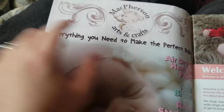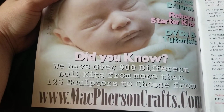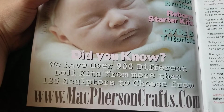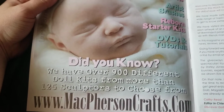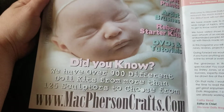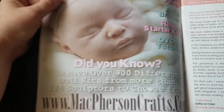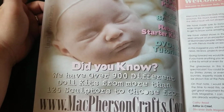So McPherson's Arts and Crafts has their ad on the first page with their website. I'll give you a second to take a look at that, because McPherson, I think, is one of the bigger websites for getting kits and reborn supplies and stuff like that. They are located in Canada, because my friend Crystal goes there all the time.